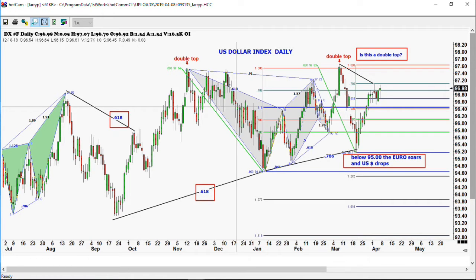Now, I know that's how tops are made and that's how bottoms are made, but what I do is I go down to the smaller time frames, and usually it's a 4-hour, and I can see if I can find some patterns there, and I found some patterns. There's a whole lot of A, B, C, D, 3 drive to a top patterns in all of the stock indices.